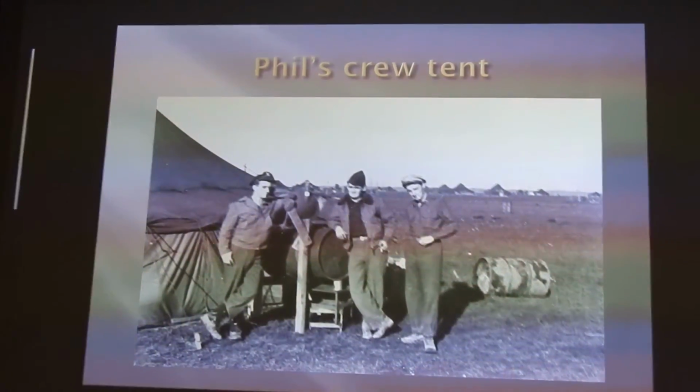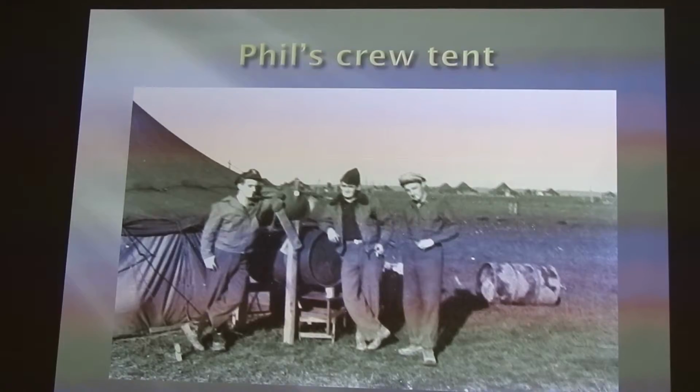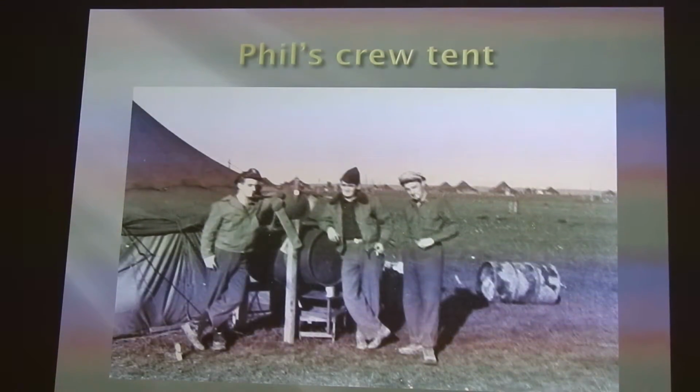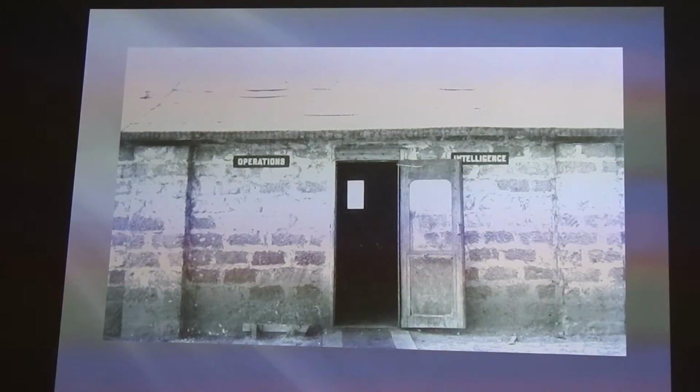They lived in tents. In fact, these are some of Phil's crewmates. No, they're officers. They're all officers. Oh, this is officer. This is officer. The middle is my radar bombardier. All right. Phil is telling you exactly the names of these fellows here that were on his crew, and they lived in tents. Even the operations building didn't have much going for it. It was an old farmhouse or something, a farm building or something, and that's where the operations were. So Phil liked to say, hey, we had it tough. We had it tough down there in Italy.